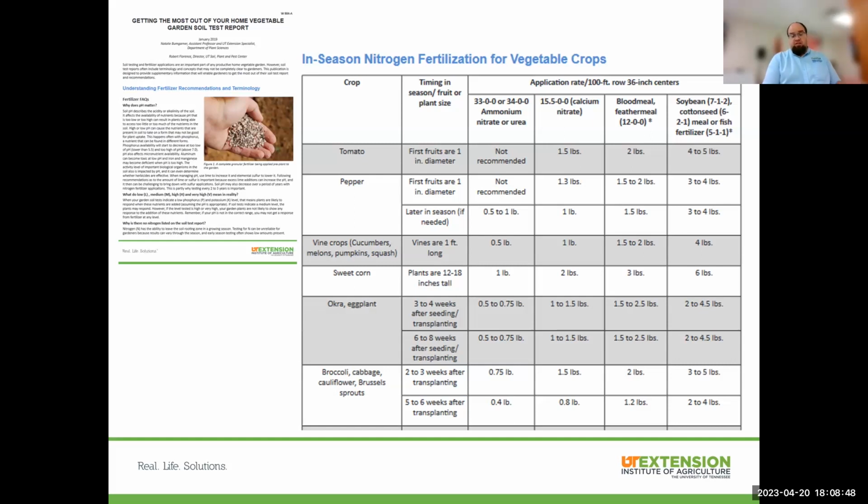And so you can see there, and this is not the entire chart either, there's other crops as well, but tomatoes and peppers, basically when our first fruits are getting to about an inch in diameter, we do like to add some additional nitrogen. And certainly peppers, if we have a later, longer continuing season, we can actually hit them again with another application of nitrogen. They have some rates there for particular fertilizers. And so that may be helpful for you to figure out how much to use. And certainly I'm always available to help you determine that as well.